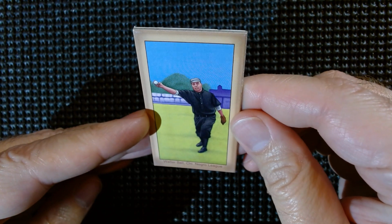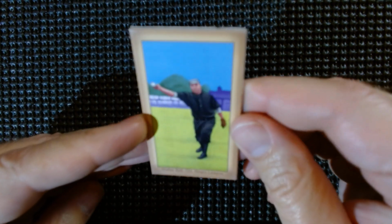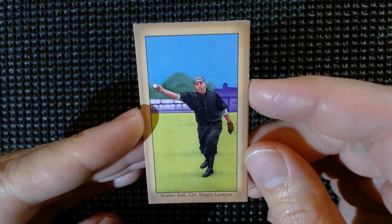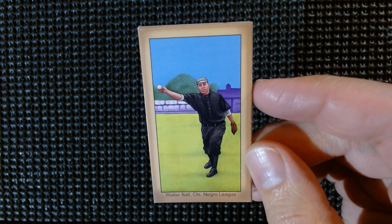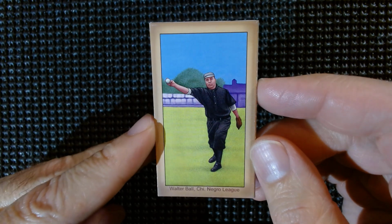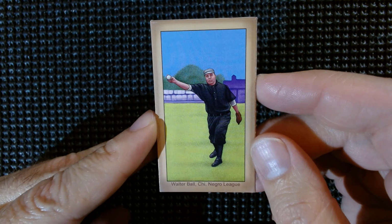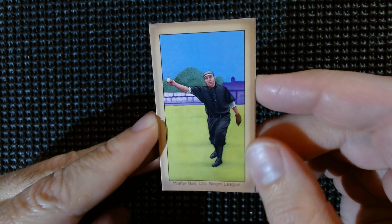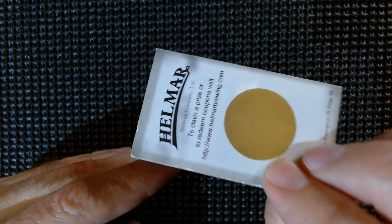All right. Then you have Walter Ball, Chicago Negro League. So that's another thing. They have some wonderful Negro League cards in here. And it's not 100% baseball either. It is also kind of like an Allen Ginter or something from the past, where they do have other sports in these as well.